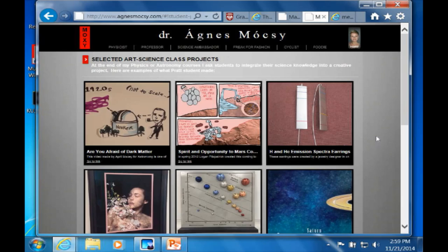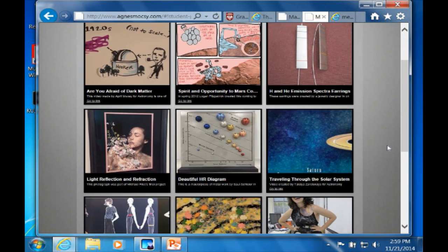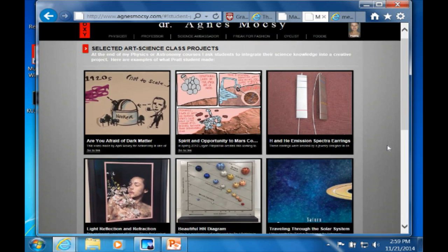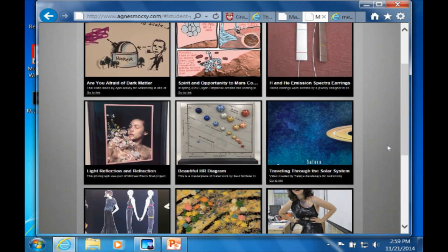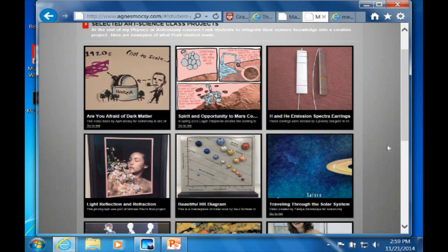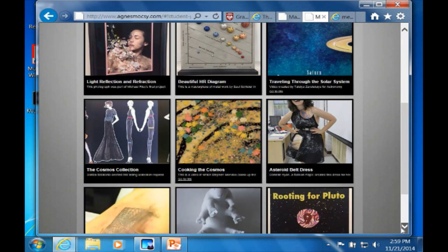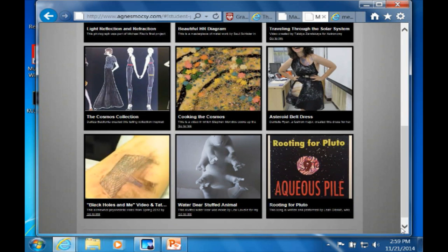So here are just some examples. For instance, I have helium and hydrogen spectra in earrings. I have really funny, amazing cartoons. I have animated videos, fashion design. Not a very good Siri. If you just won't go down. So it's a huge variety of stuff, and I keep on uploading good projects on the website to feature them.